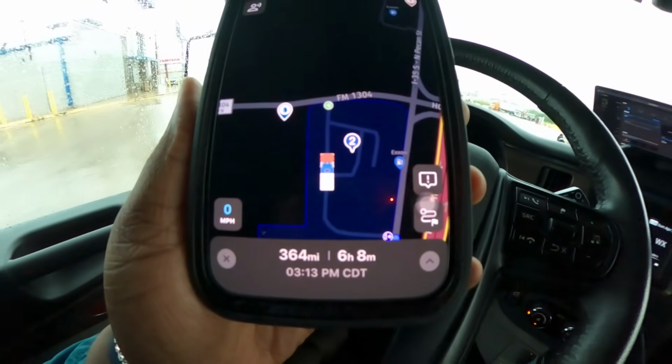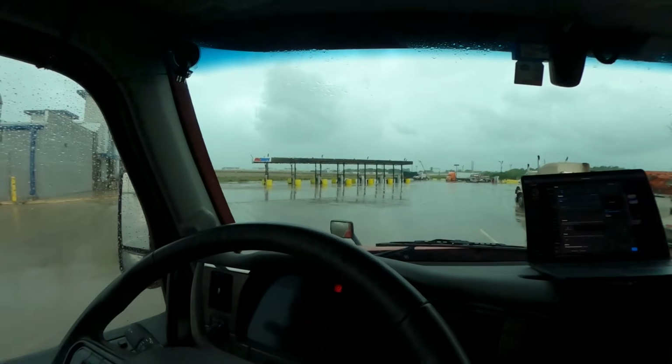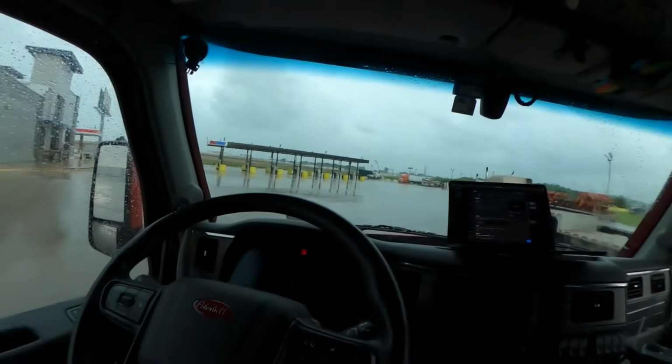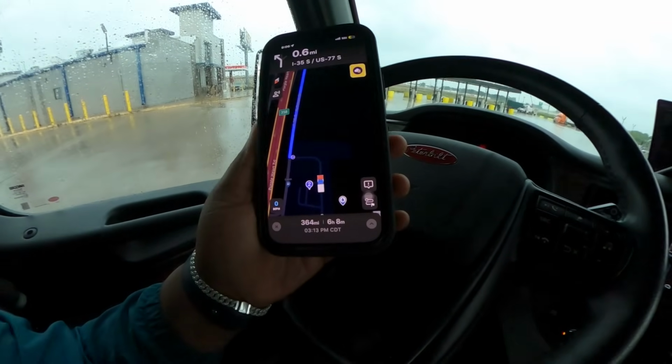I originally was gonna park at the Road Ranger, and I think that's like 10 more miles down the road, but that rain got crazy, so I said I'm gonna just go ahead and pull it over here. Y'all can see we only got like 6 hours to drive.